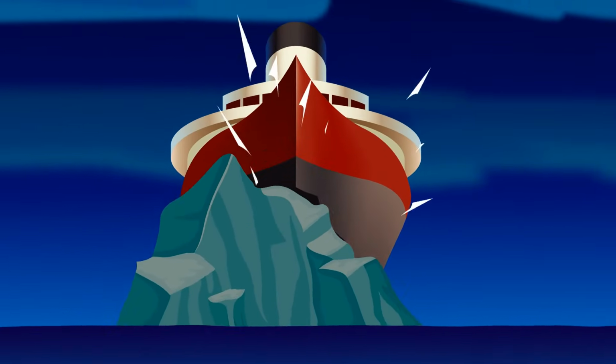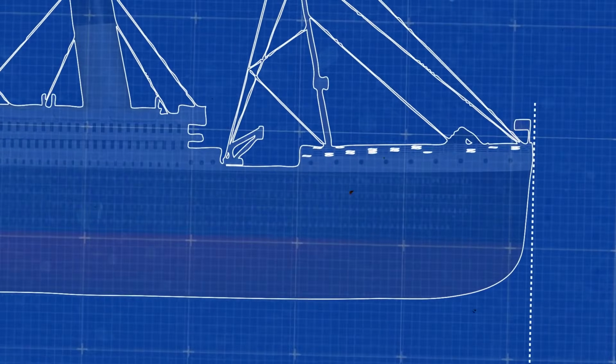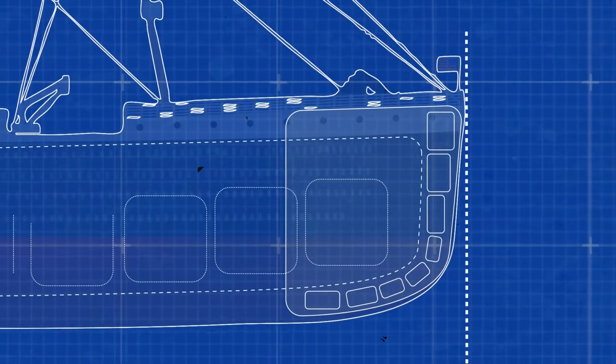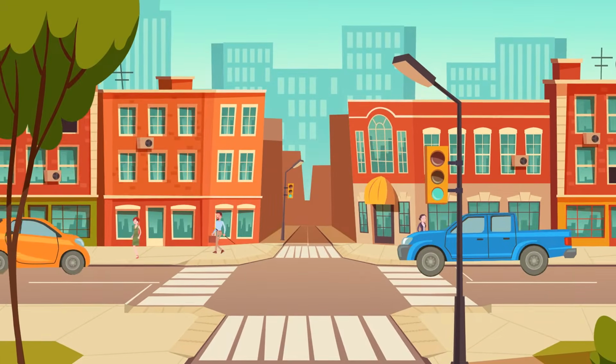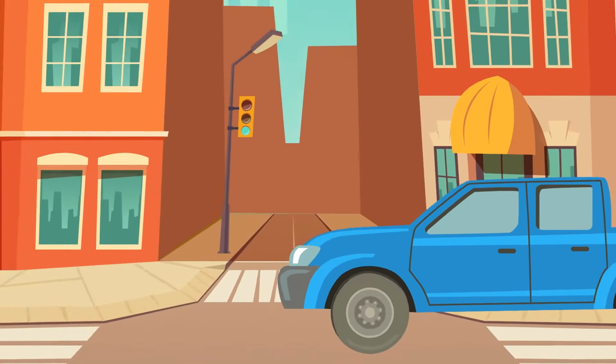But what if the collision was head-on? Would it still have sunk? Ships are designed with potential crashes in mind, and most vessels have collision bulkheads in the bow. Most of all, it's like your car's bumper or crumple zone. It's a safety feature that can withstand a direct hit.